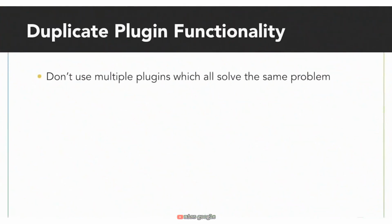One of the surprising things we found was the number of plugins that did very similar things. For example, we'd see Contact Form 7, Gravity Forms, and Ninja Forms all on the same site. Or we'd see multiple SEO plugins, or probably the worst example is multiple caching plugins, which is sort of like zipping up an already zipped up file.